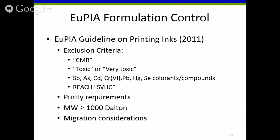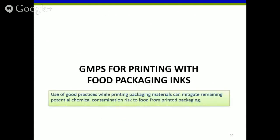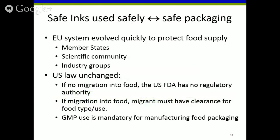Thanks for that, Tom. Okay, this is the last of four, which is actually printing, GMPs for printing with food packaging inks. Now that the printing industry knows how to produce inks with GMPs, using those inks with GMPs in the printing operation can mitigate the remaining chemical contamination risks to food from packaging. What's interesting is that the European effort has allowed the production of safe inks, and the notion of using them safely will result in safe packaging. That European effort has been the result of both the member states of the Union, the scientific community, and the industry groups, EU PIA in particular.